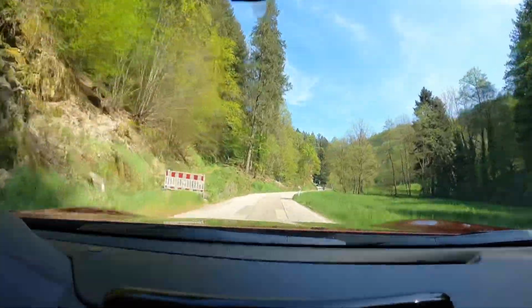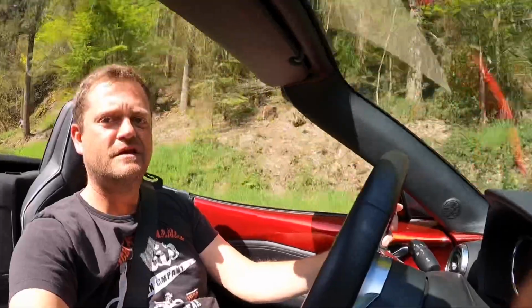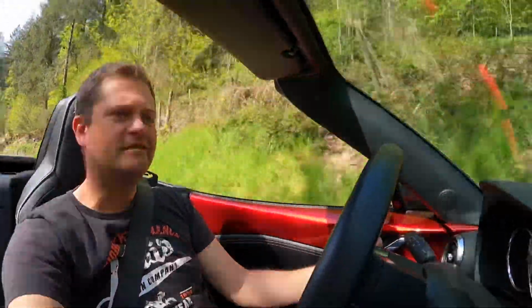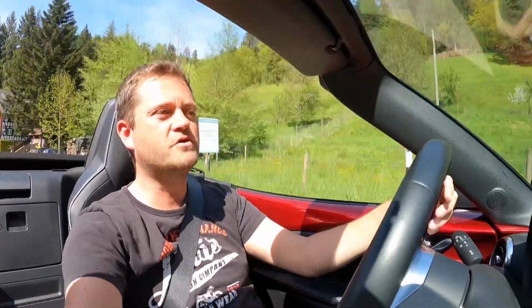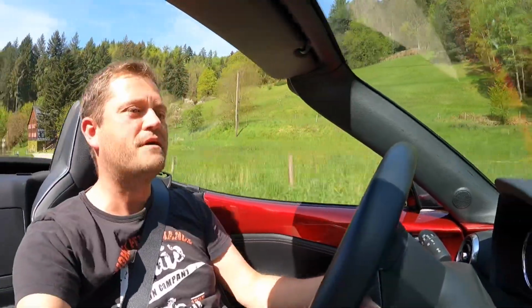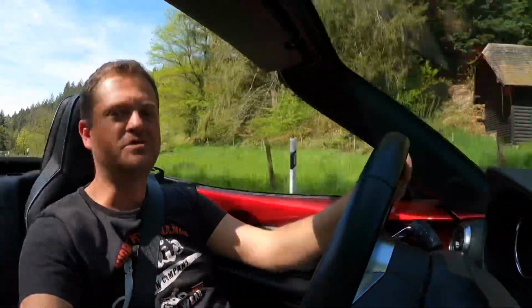A motorcyclist, a motorbike in front of us. Let's hope he won't slow us down, let's say. Yeah. But this is Rote Lache, a very nice mountain road. It's a little small mountain pass actually over the top, which I love a lot. I really love this road.